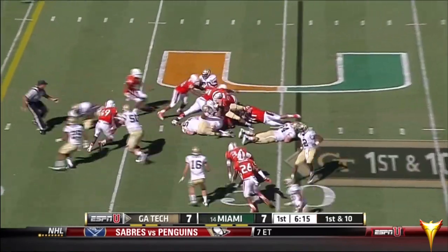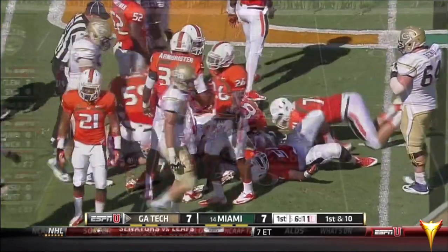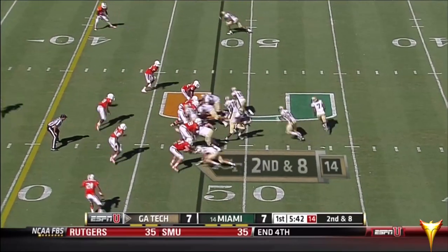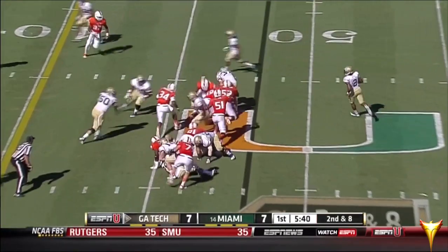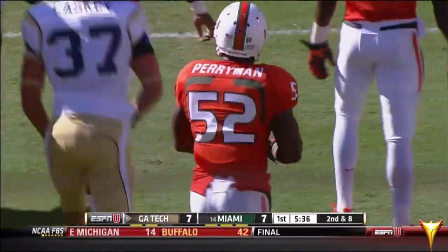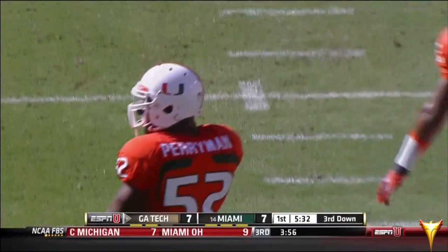Off the middle to the fullback, Zach Lasky. He was the team's leading rusher a year ago, and he gets 2 on first down. Lasky once more, and he gets maybe a yard. It'll bring up 3rd and 7. Denzel Perryman in on the stop. He's had a strong first quarter for Miami, number 52.